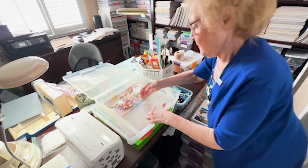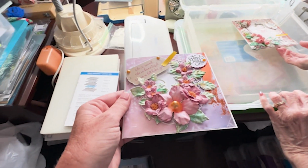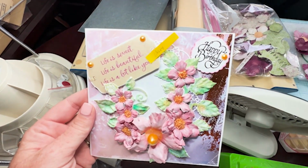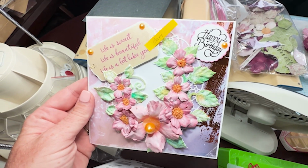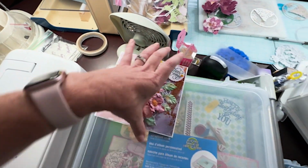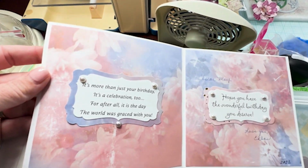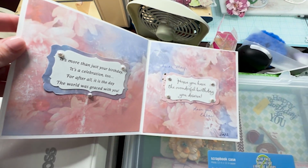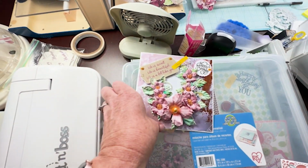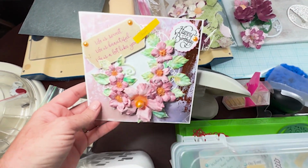Here's one that I've made. Oh, it's a birthday card. I want to put these in the light. Life is sweet, life is beautiful. Life is a lot like you. Oh, with your handmade flowers. Those are beautiful. I always do the inside of the card as well. Wow. And you can make these cards custom, right? Yes, I can. I know my mom has gotten a few cards from you.